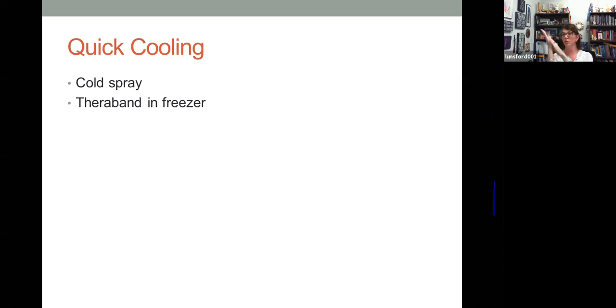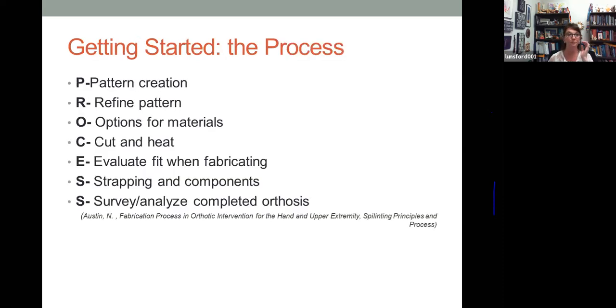The other thing that you can also do, very carefully, if it's holding enough of a shape, is run it under cold water, and that will set it. Because remember, we're putting it in hot water to heat it up. Cold water will then set your mold. And this is a good acronym for getting your process started.